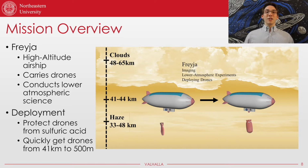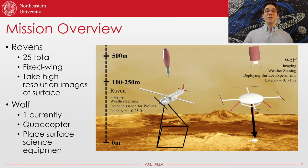Its purpose is to conduct science operations in the lower atmosphere below the clouds and to deploy 2 types of surface drones. Drones are encased in an aerodynamic protective shell that quickly and safely drops the drone to the desired deployment altitude. Ravens, the information gatherers of Odin, are fixed-wing drones that will conduct reconnaissance imaging of the surface at higher resolutions than any orbiter has done before.